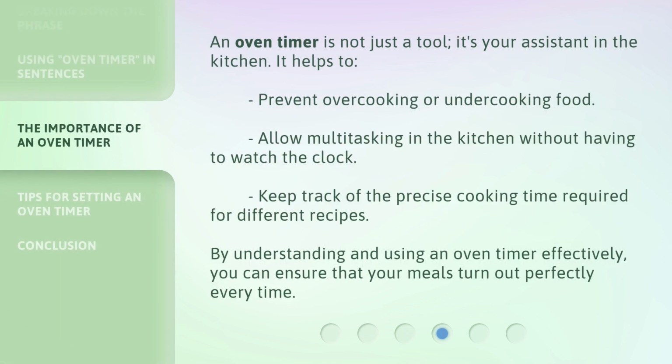An oven timer is not just a tool, it's your assistant in the kitchen. It helps to prevent overcooking or undercooking food, allows multitasking in the kitchen without having to watch the clock, and keeps track of the precise cooking time required for different recipes. By understanding and using an oven timer effectively, you can ensure that your meals turn out perfectly every time.